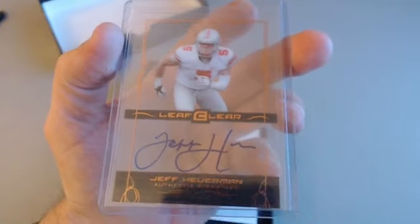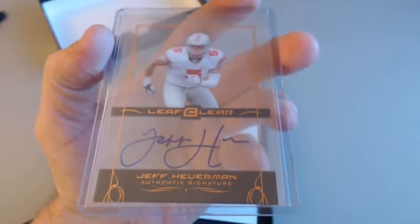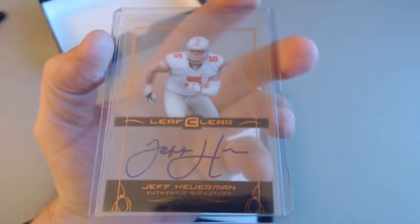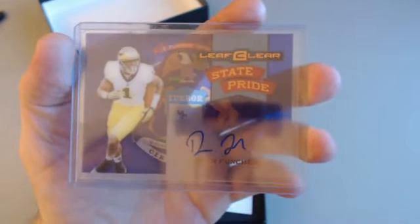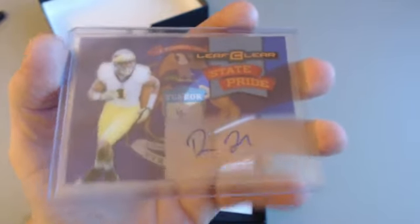We pulled him earlier out of the last one we did. Who'd he go to? He was Denver. Sass one, I think, got the other one, too. A nice auto, third round. All right, guys. After that, we will have a Devin Funchess for the Panthers, State Pride autograph, clear cut. He needs to pick up a workload. Yeah, they're crying for help now. They're crying for receivers.